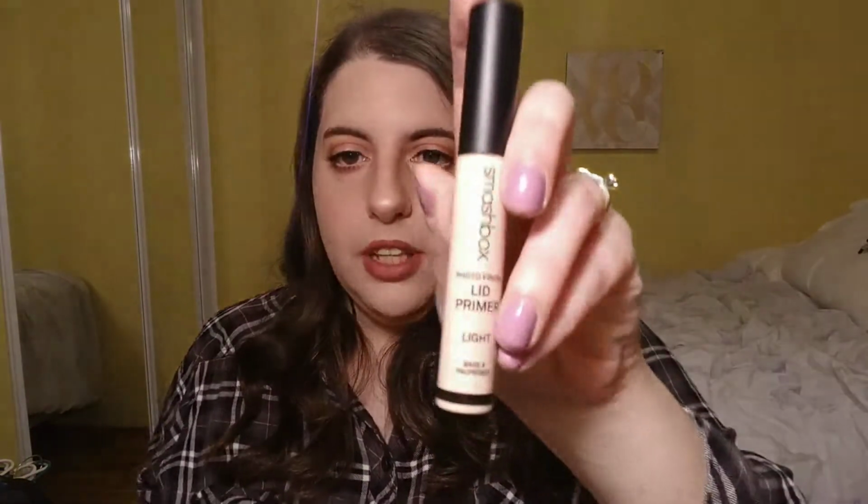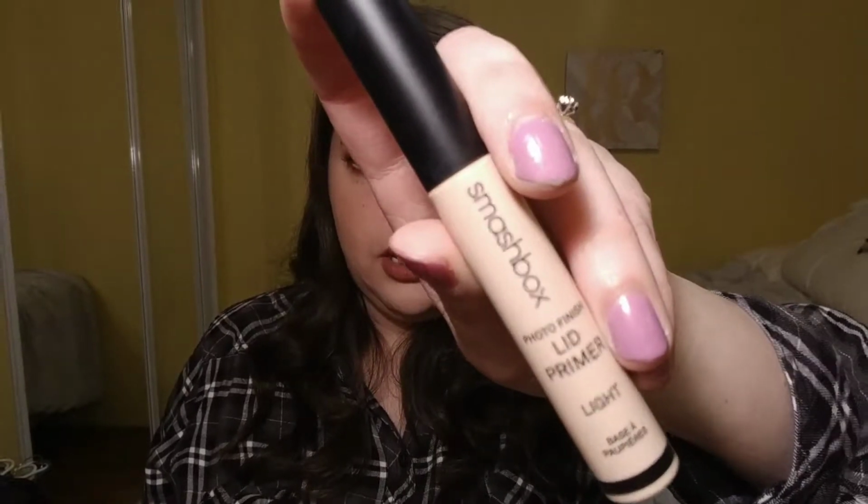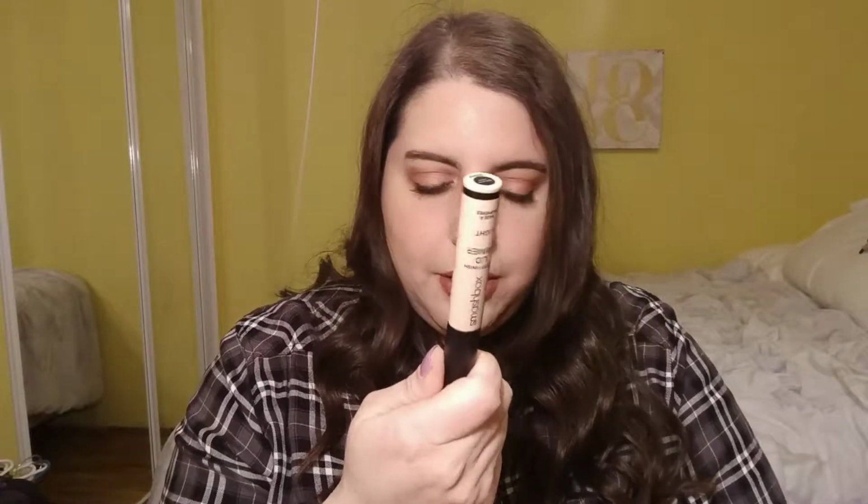Lid primer. See, I'm jumping all over the place right now. But lid primer, I absolutely love the Smashbox lid primer. This is in the shade Light. I use this for lid primer all the time. Today I actually used my Maybelline concealer, but usually I gravitate more towards this primer. I absolutely love it for my eyes. It covers up everything. It covers up all my veins and stuff so that you can see the eyeshadow and not all the imperfections on my eyelids. So yes, when I use lid primer, this is what I go for.